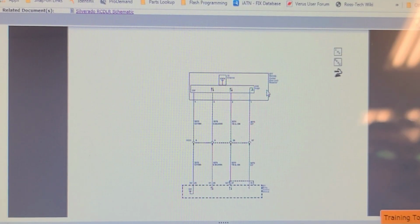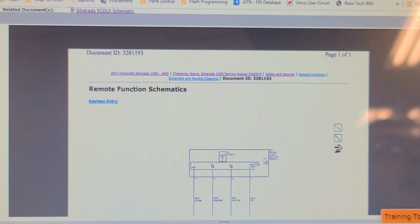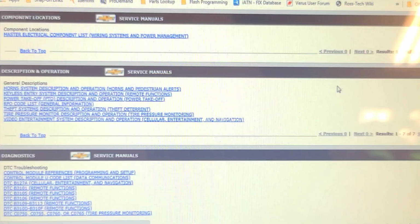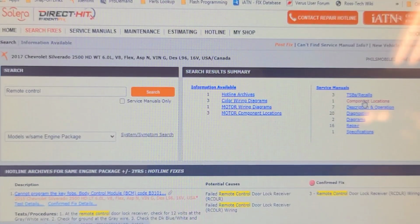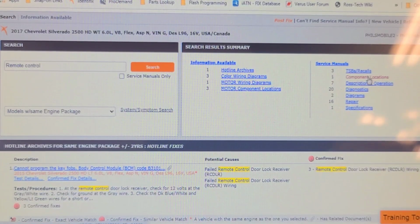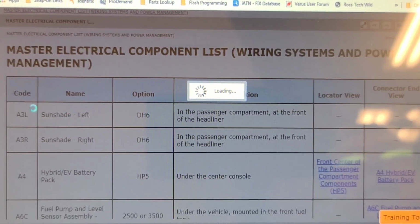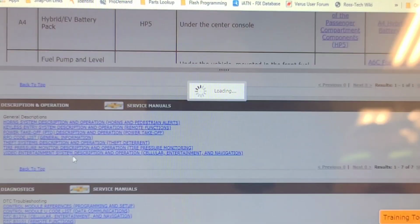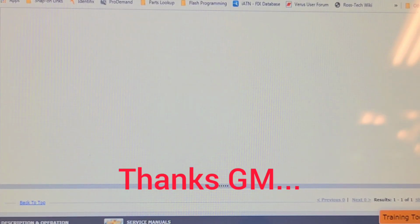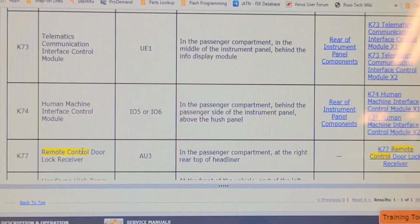So I'm looking for a component location for this remote control door lock receiver, and it shows K77 is the ID of this thing. Because if you go to the master component list here, there's like 500 things in here. The hyperlinks on the schematics don't work. Component locations, click one, there we go. Master component list. You would think that they would put things in alphabetical order, but they put it by their code, not in alphabetical order by their name. So I have to scroll down to find K. Come on. Oh, K77, there it is.